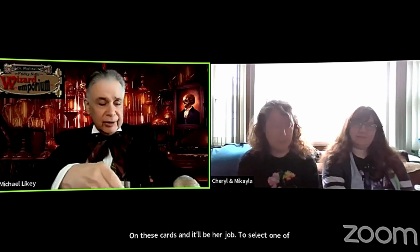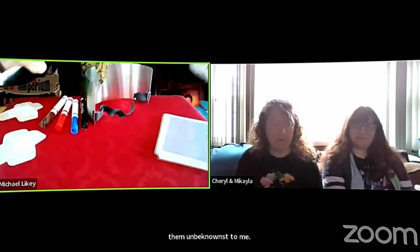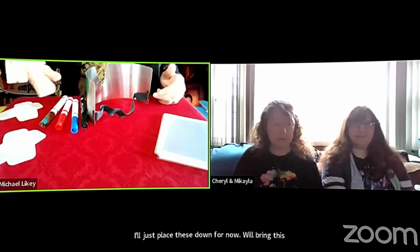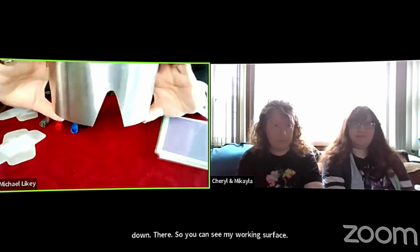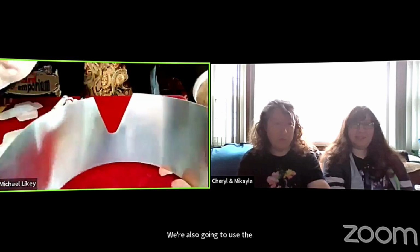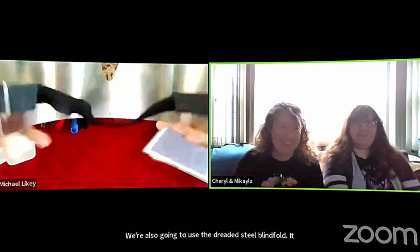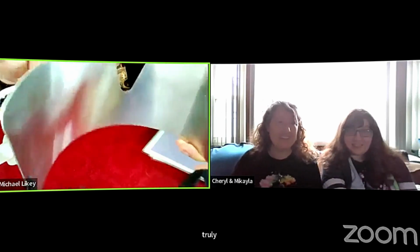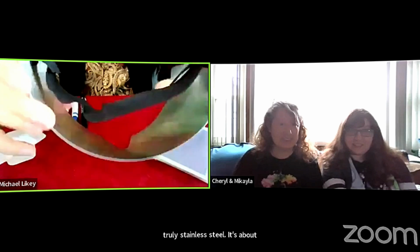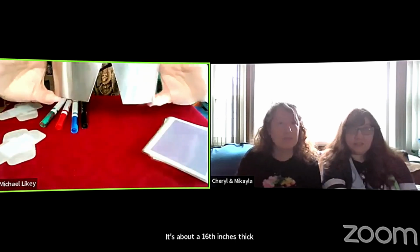I'll just place these down for now. We'll bring this down there, so you can see my working surface. We're also going to use the dreaded steel blindfold. It is truly stainless steel. It's about a 16th of an inch thick. It would be impossible to see through it at all.